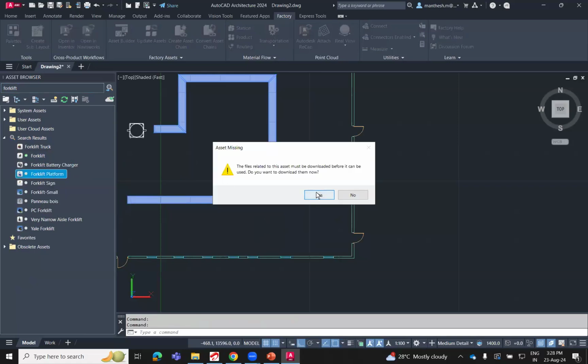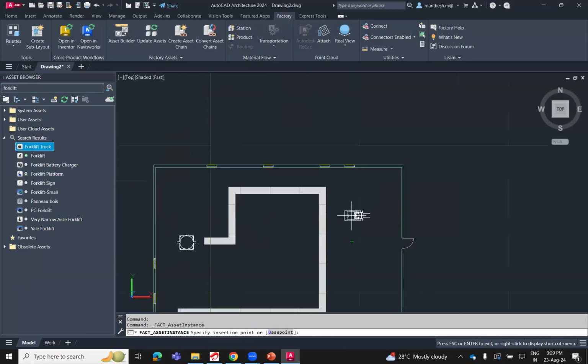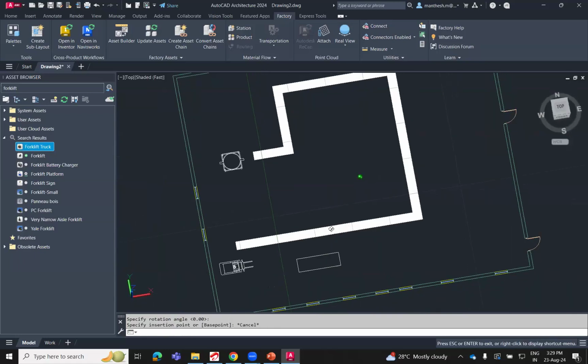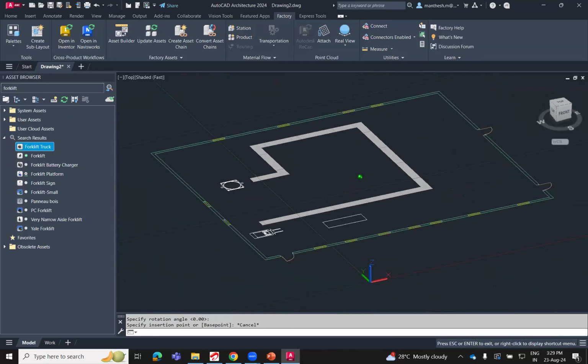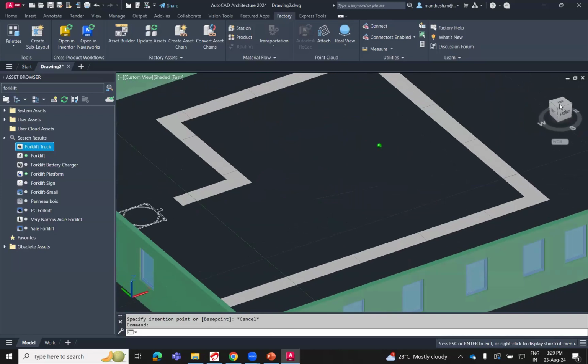Okay, the platform also lets us download it. Now it is green. I can insert it into my layout. I want a front truck also, somewhere here, where the material movement has to be. Okay, inserting. Done. But if you tilt and see all my assets, they will be in 2D. See, only the architectural part is in 3D.